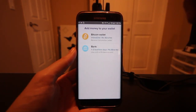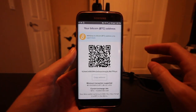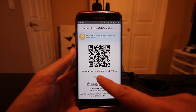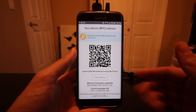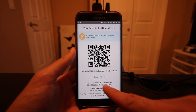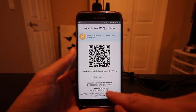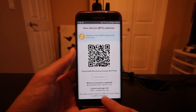In the meantime, what I do have access to is funding via a Bitcoin wallet. And if I tap there, I'm presented with a QR code that somebody could scan to send me money. And down below, I can see my Bitcoin address here, which I can tap to copy and then paste into an app or text it to an individual for them to send me funds as well. It does show that there's a minimum transaction of $5 and the current exchange rate in Canadian dollars. Now, special note when looking at the Canadian dollar exchange rate. Check this out right here.